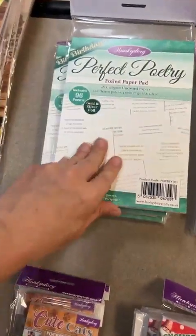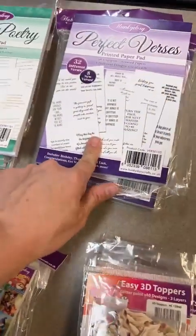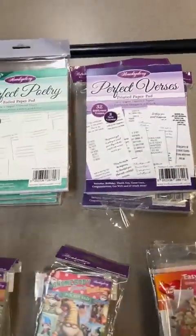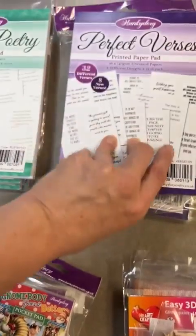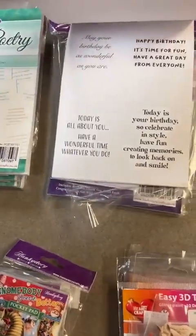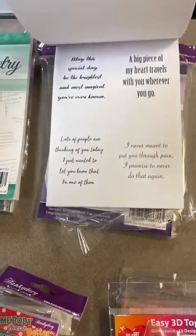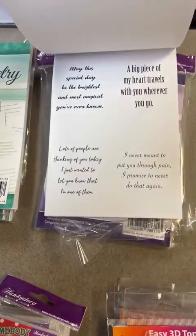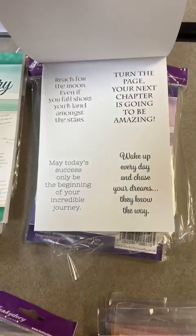verse packet there. Again, this one is foiled, nothing but birthdays. And then this one here we showed yesterday. We just had 2 separate orders. I think I told you guys that. So this one is that perfect verses. This one has got all the different verses in it. It's got everything from birthdays, thinking of you, missing you, a big piece of my heart travels with you wherever you go. Turn the page.